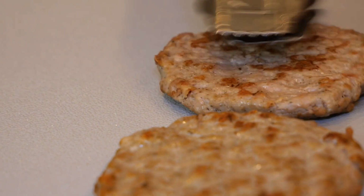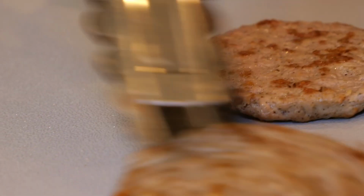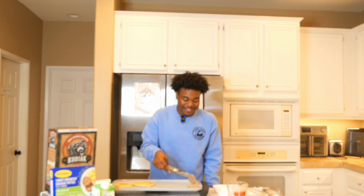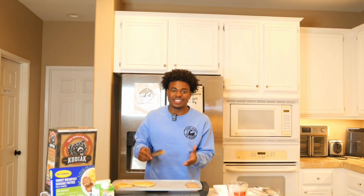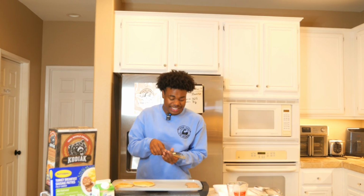Breakfast meat is one of my favorite additions to, just trying to kind of switch up my breakfasts over time. You really kind of want to make sure that you're not eating the same thing for months and months on end, because you really are going to get sick of it after a while.